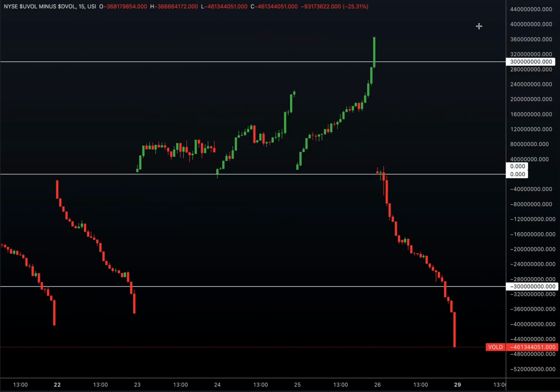Next up, these are internals broken into individual components. Again, I don't have the full dashboard in front of us, but here is the volume reads, right? And what I want to point out is obviously the significant outflows on the Friday session underneath our negative 300 million mark. So it's not like this was just long liquidation. This could have potentially been some new money shorts positioning as well.